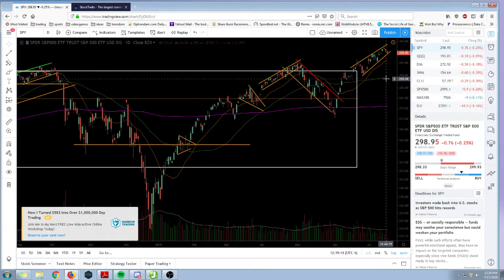If we do lose 292, it's not necessarily bearish. I don't think it's indicative of a market top, but it could mean that we need to spend more time in the broader trading range that we spent the last couple of years in. And if that's the case, we'll eventually see price action lose the 50 and come right back down and start testing some of these lower areas.